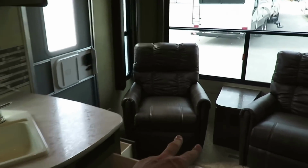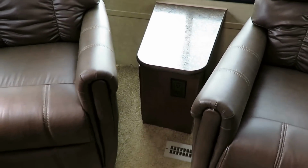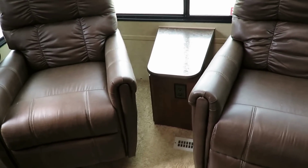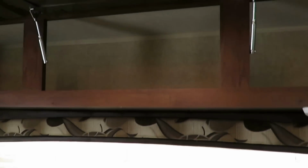The stand right here in the middle, this is actually where the power cord stores. So this is a fixed stand, but the neat part about that is they have an electrical outlet built right onto it. So you've got a perfect little phone charging stand right between your two chairs. I mentioned our windows are UV tinted, but we do still have night privacy shades here, so you can really blot out the sun if you want.